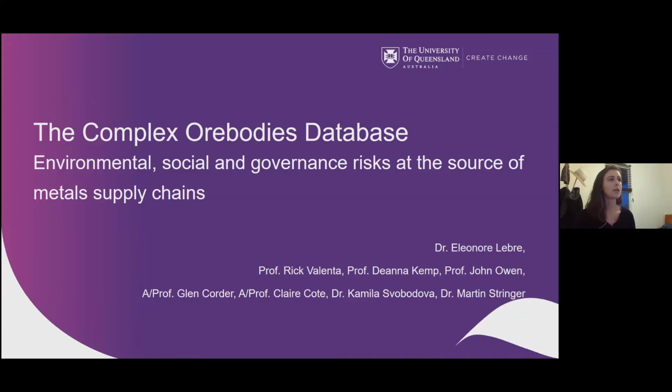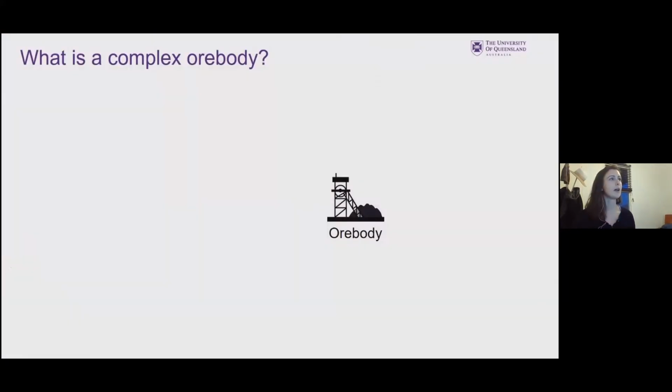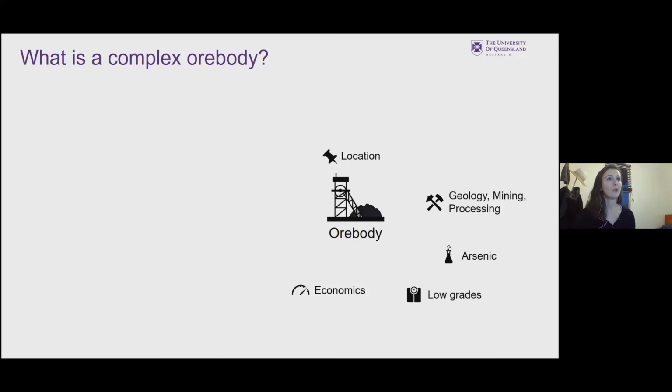So that's the background. So what is a complex orebody? It has, of course, to do with the geological aspects and the mineralogy. There can be difficulties with low grades or with economics, but that was not really the point of my own project. My own project was to look at the locations of these orebodies and a whole range of other aspects. It's really the idea of situated risk based on the location of the orebodies.